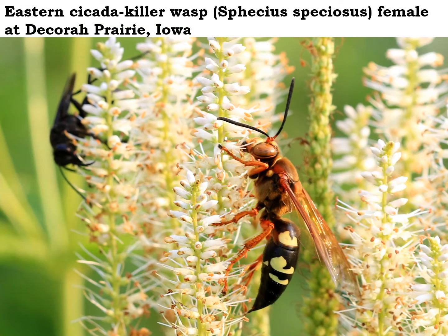This eastern cicada-killer wasp is really cool. They are also huge, and if you look off to the left there, there's a black wasp. That's called a great black wasp, and they are very impressive as their size goes. And you can see this cicada-killer just dwarfs that.